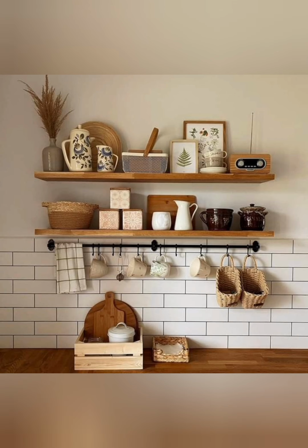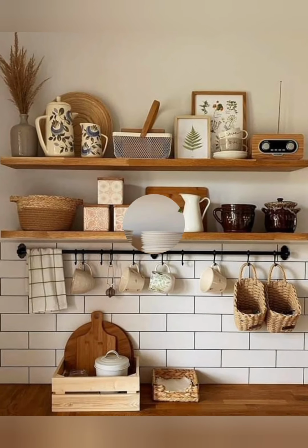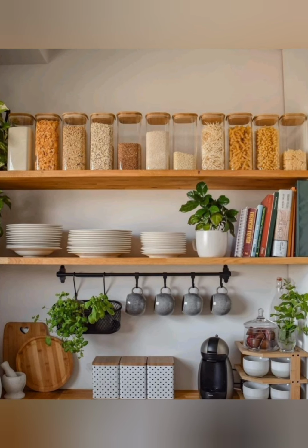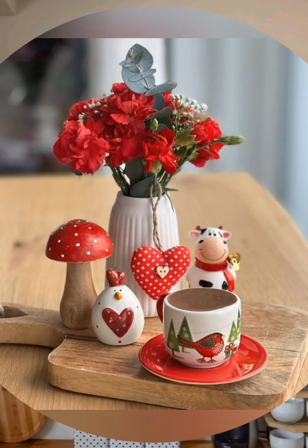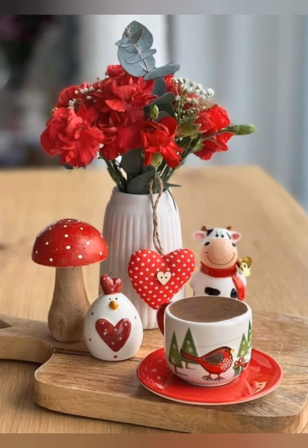Number 4. Natural materials. Use natural materials like wood, stone, and iron for countertops, flooring, and hardware to enhance the rustic appeal of the space. Consider butcher block countertops, stone tile flooring, or old iron cabinet pulls for an authentic cottage look.